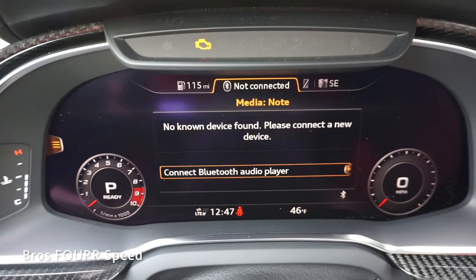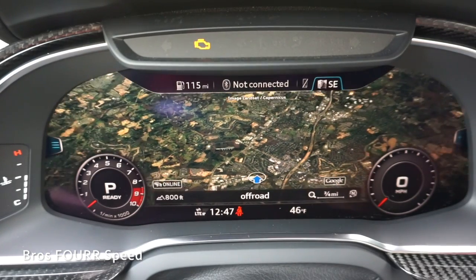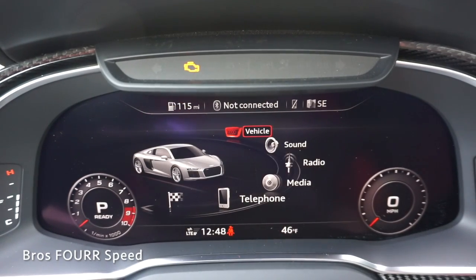Now just scrolling to the right, we can see the music along with your phone, and then pulling up the navigation. You can also scroll and zoom in and out as well. It is a very detailed map to show you exactly where you are. And then just by clicking on the back button, we can basically go to the home screen.